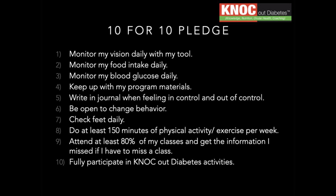And make sure you attend at least 80% of these classes and or modules. If you miss a class, make it up. We want you to fully participate in the Knockout Diabetes program because we want you to be well, stay healthy, and stay the course as we knock out diabetes.